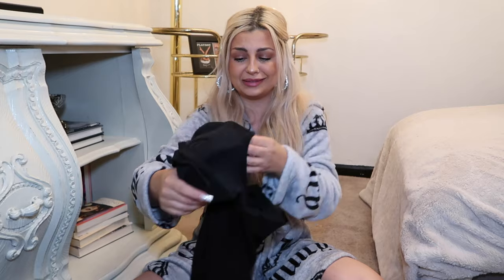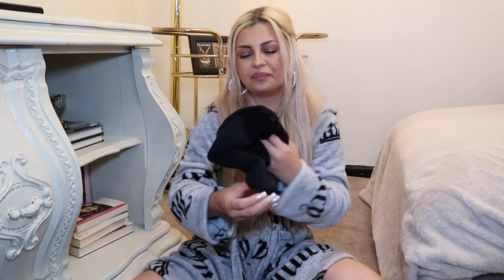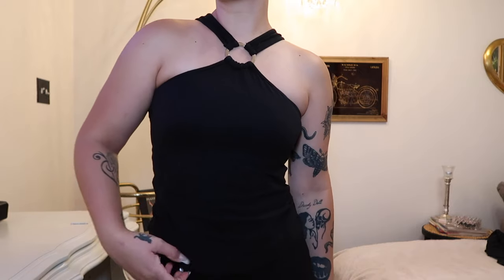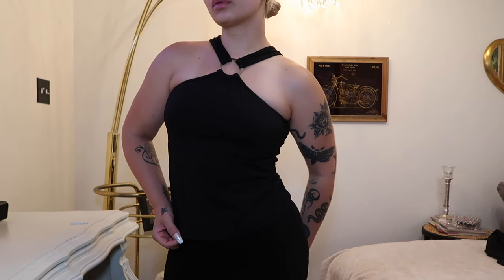And then this top did look actually a little bit too big, so I'm not sure, but it is this halter. Actually, come on, it's inside out. I just washed all of this, but it has the big ring on it, and again, it gives very MILF mom night out in like the early 2000s.